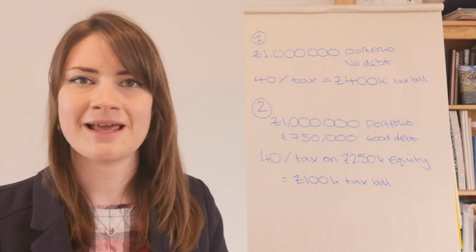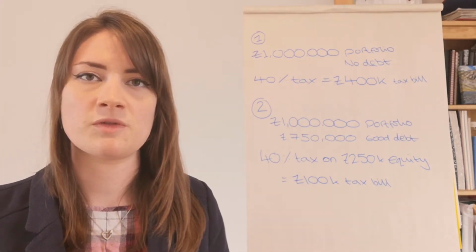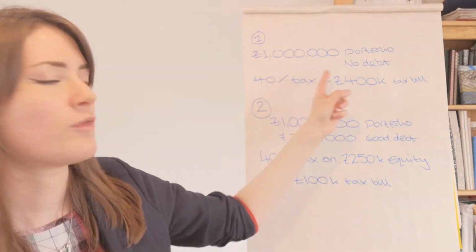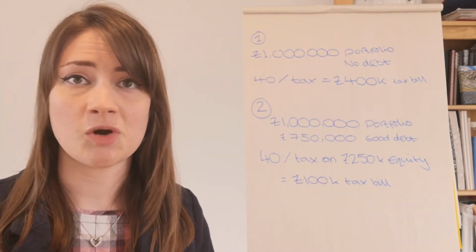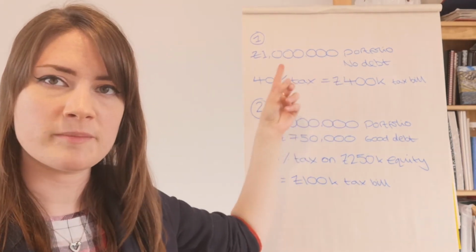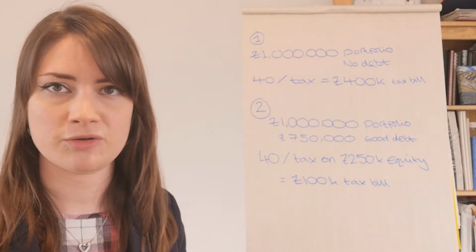Sue didn't like debt. She decided that she was going to pay off all of her mortgages so that she didn't have any debt on them. So when she passes, she has a portfolio worth £1 million, but no debt on it. She passes this on to her kids, and her kids get told by the government that they have to pay 40% tax on the million portfolio, which comes to a 400k tax bill.